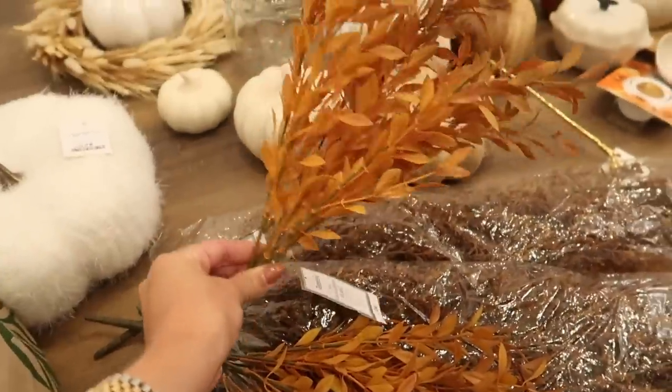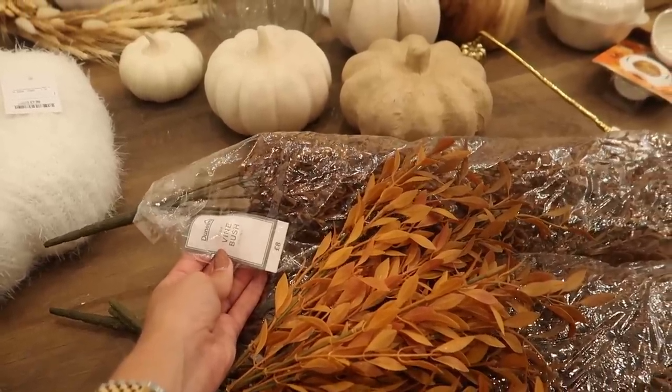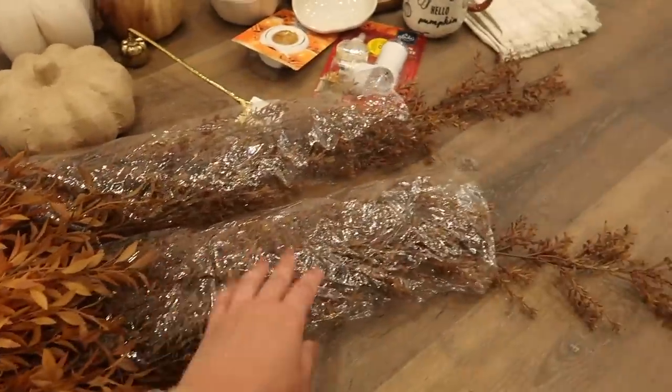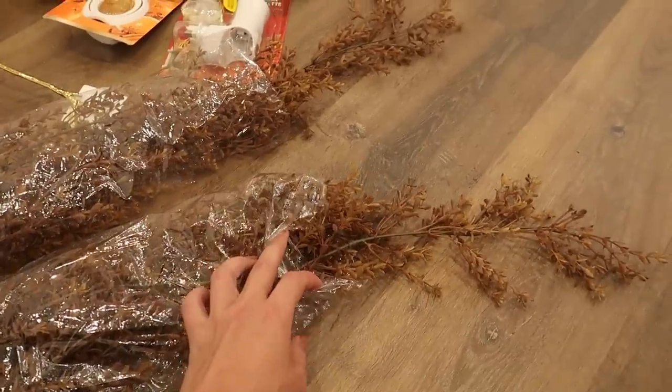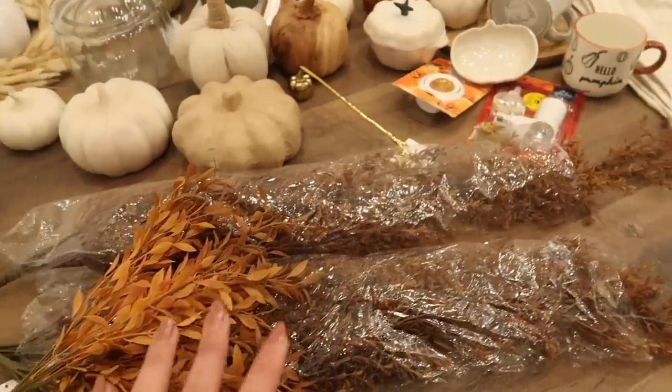I got three of those. And then these are £8 each and I got two of them. Are vine bushes, which I thought would look really nice as a kind of garland if I lay them out kind of like opposite ends and maybe pop a pumpkin in the middle. So that might go in the living room.